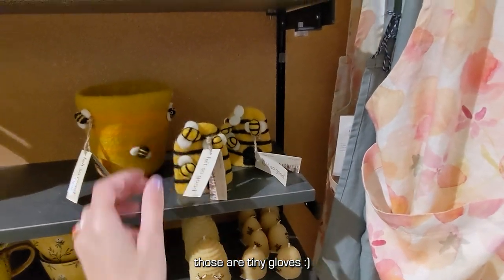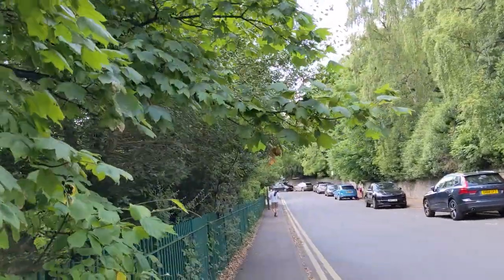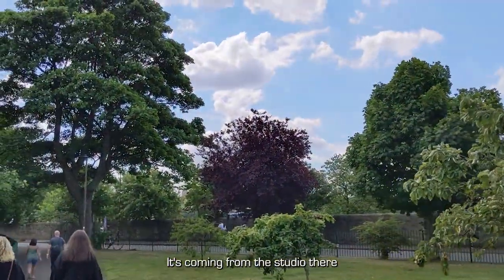Those are tiny gloves. There's some music coming from up ahead, like there's some kind of concert. Let's go check what it is. It's coming from the studio there.